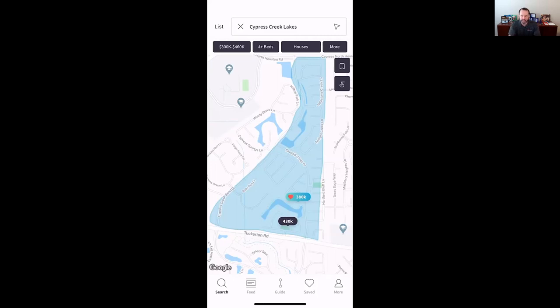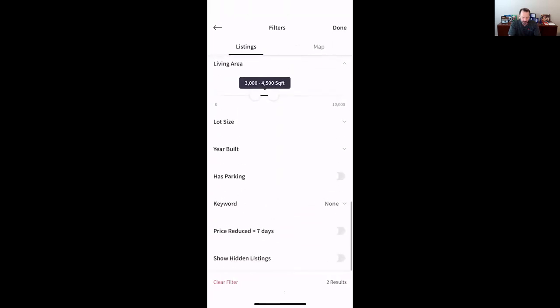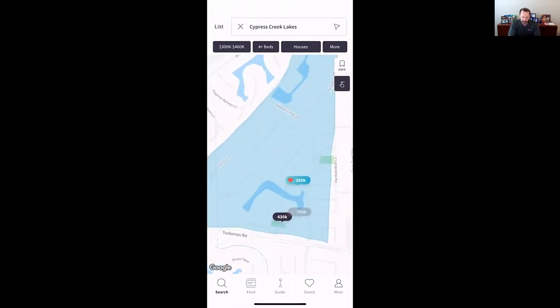Now, if for any reason they hid one and they wanted it back, at the top right-hand corner, we're going to click on that more button one more time. You can see the listing filters. We're going to scroll down to the very bottom and there is show hidden listings. So if I click on that, you can see my results. I don't know if you noticed, it went from 2 to 3. So not toggled on, 2 listings. Toggled on, 3 listings. I go back to done, and then you can see it shows back up.